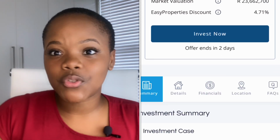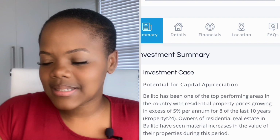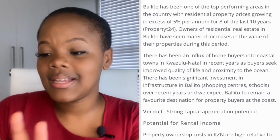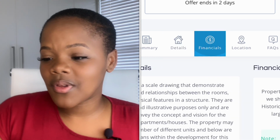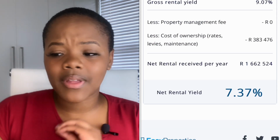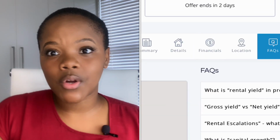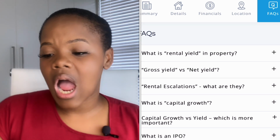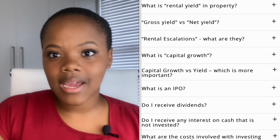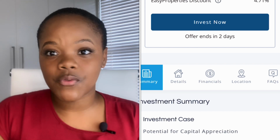Then a whole lot of information, which is so important, and you need to make sure that you actually read and go through it, right? So it gives you an investment summary, some details on the property, some key financials to look out for. So the share valuation, the gross rental income you can expect, the rental yield, etc. Shows you how they calculate everything, the location, and then frequently asked questions, right? So for example, if you want to know what some of these calculations are, what they mean, what's an IPO, what's a dividend, what's rental yield, etc., they explain all of that for you. Of course, before you decide to invest in the property, this is the type of information that you want to read. So it's important that you take time, right? And you do that background work.